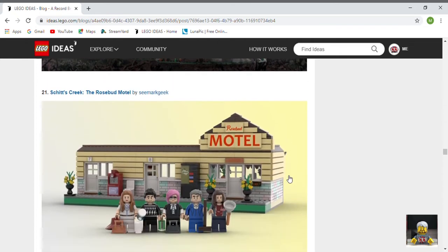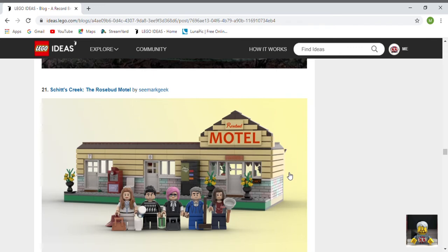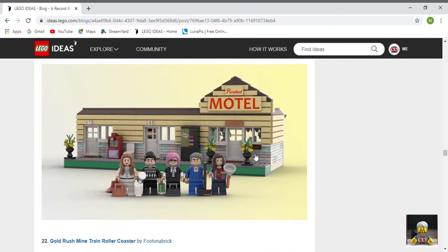And we've got Schitt's Creek, Rosebud Motel. Never really watched the programme, so it's one of these ones that it looks okay. Yeah, that's about all I can say for that one.